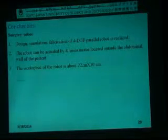Finally, the conclusion concerning the surgery robot. We have designed, simulated, and fabricated a 4 degree of freedom robot. It has 4 independent degrees of freedom and can reach 6 degrees of freedom. The robot is actuated by linear motors. The workspace is about 22 centimeters by 30 centimeters.